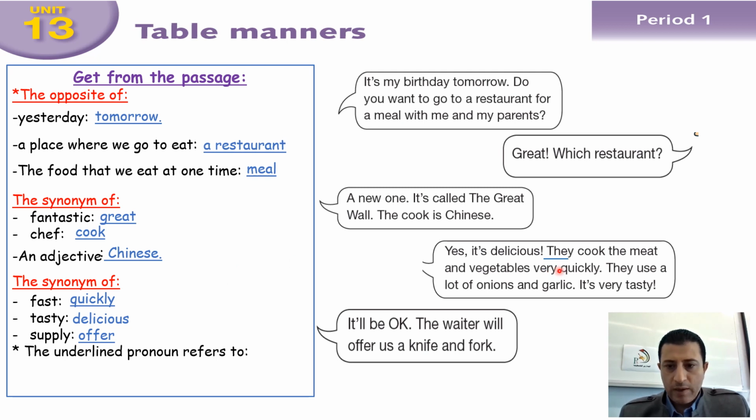Now look at this underlined word. This is a pronoun. They. The underlined pronoun refers to what? Read and think. Have you found the answer? What is it? Very nice. It is the Chinese people. They refers to the Chinese people. It says here, they cook the meat and vegetables very quickly. They refers to the Chinese people because they cook the meat and the vegetables very quickly. They is a plural pronoun, and it refers to a plural word, that is, Chinese people.